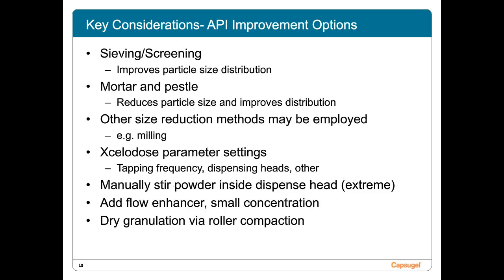So, some API improvement options, things that we have done operationally if we experience any issues with the API during filling. We add sieving or screening steps. This is frequently used as a practice here. We would pass the API through a small mesh sieve prior to adding to the hopper on the Xcelodose. And this simply helps improve the particle size distribution, helps with delumping, helps with flow. Other methods: we have used a mortar and pestle at times. If an API is received in a needle form, oftentimes we can break down the needles into smaller particles and improve the flow and the distribution. We've used other methods such as milling, co-mill, Phipps mill. Those have helped in the past.